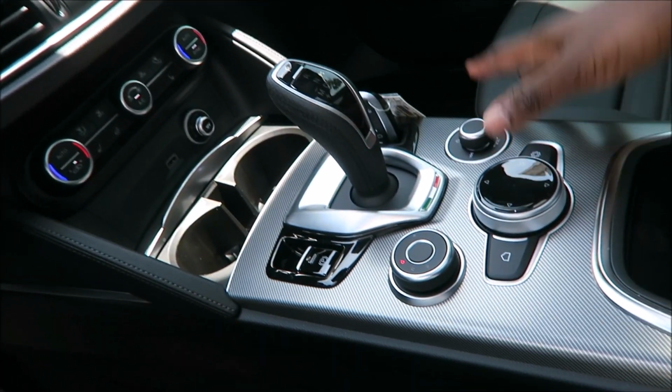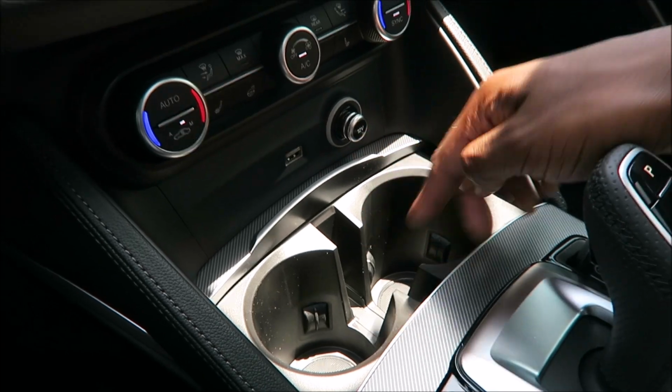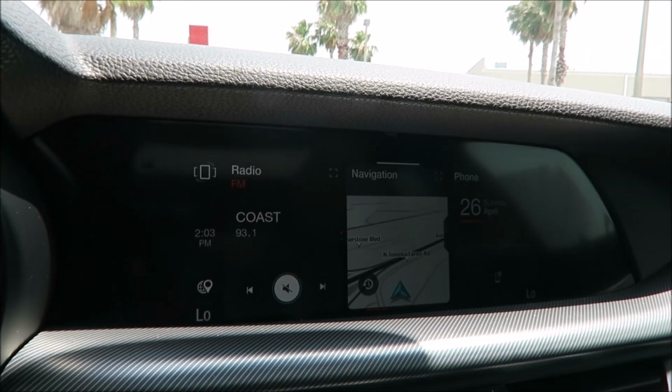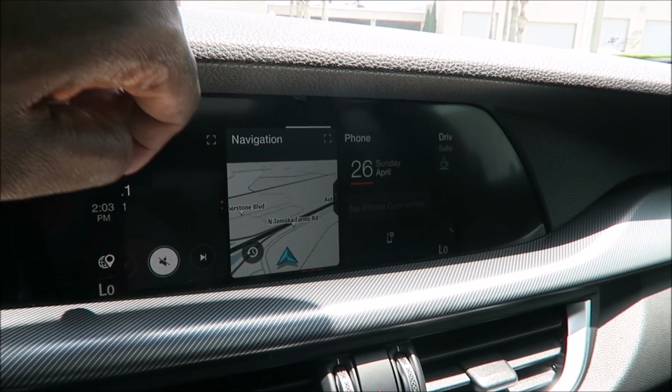Talk about the new center console for 2020. All right, the new setup, aluminum center for the sport. Cup holders here, but you do have a nice little door in case you want to keep that flush and clean. But also new for 2020, in case you guys didn't know, Alfa Romeo has moved over into a touchscreen system. All right, their first.